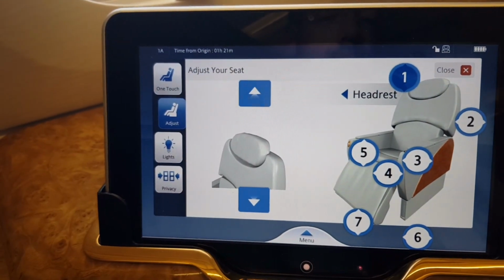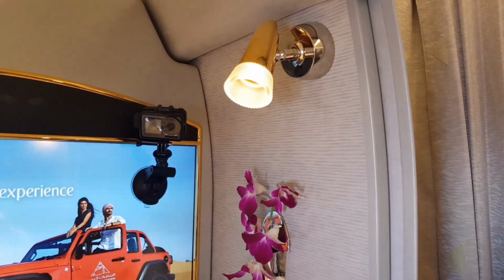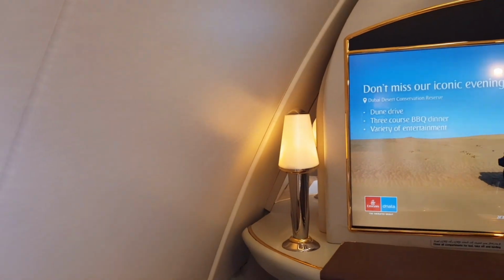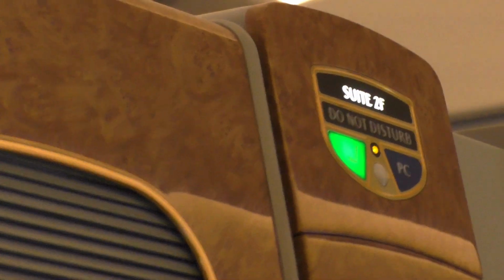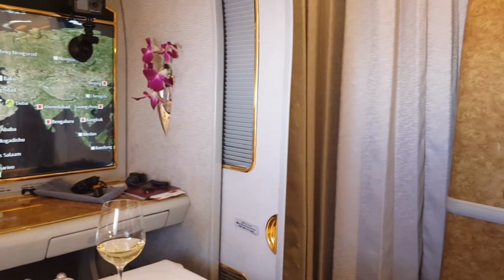The seat can also be operated with all functions from the tablet. All 4 lights in the suite can be adjusted, and just like in a hotel, you can press the Do Not Disturb button. Well, the main course has arrived, so let's close the door from the tablet.